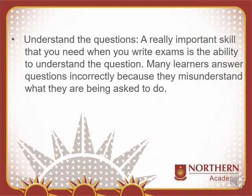Then you need to understand the questions. A really important skill that you need when you write exams is the ability to understand the questions. Many of you answer questions incorrectly because you misunderstand what you are being asked to do. Please make sure that you read the question and you understand it before you attempt to answer it. Do not just see one word and think that you do understand what they want. Read the question, understand it, and then answer it.